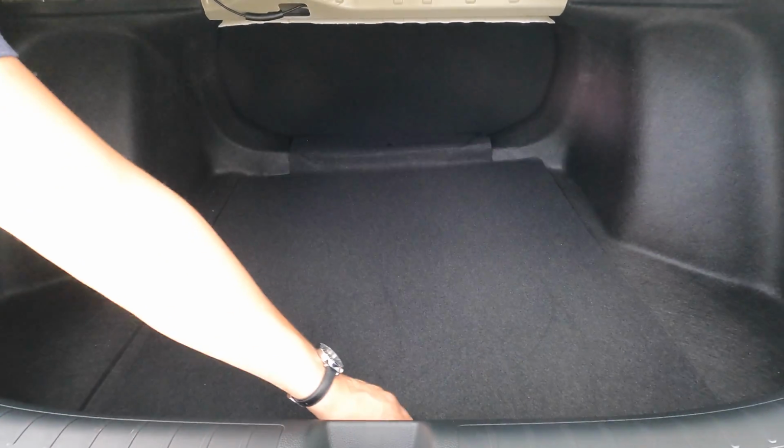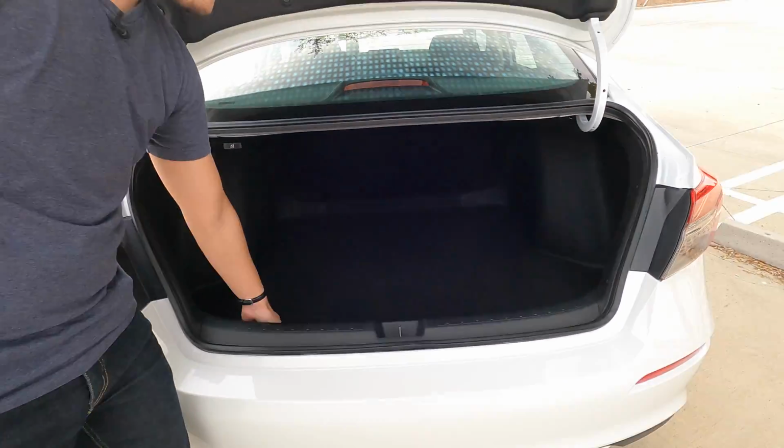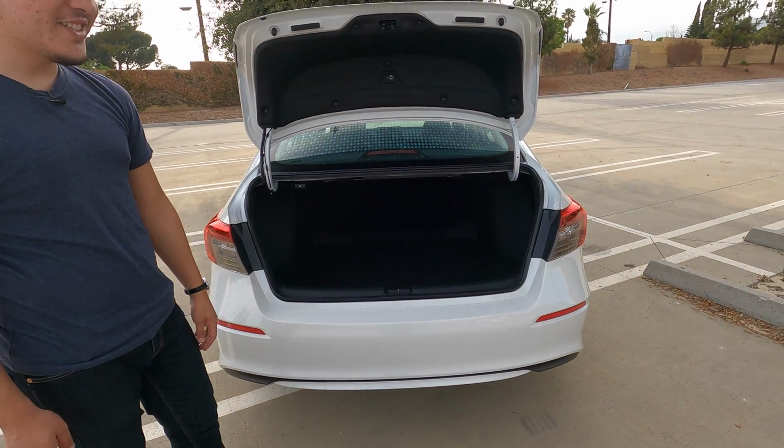And then right below this, if you bring this up, you also have your spare down there, so it's quite easy to get to and everything. And yeah, that kind of just finishes this.